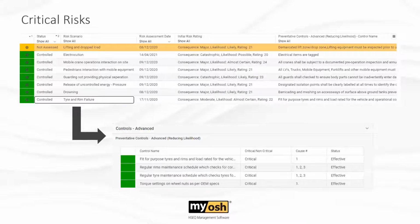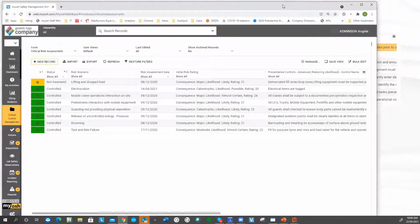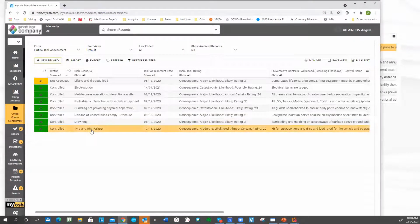Okay, so I'm about to go into the actual system itself. And first of all, what we've looked at is the supporting of the process. As I said, you identify your critical risks, and there's an example here, and then you identify your critical controls. So what I'm going to do right now is drag over one of my screens, and walk through some of the screens at the moment, and I'll walk through more of those a little bit later on. So I'm in the risk assessment component, and I'm going to look at the tire and rim failure critical risk.